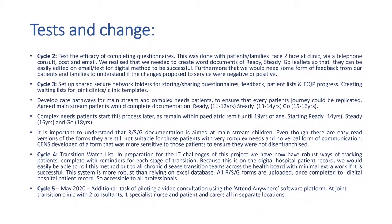And we felt that if this was successful as a system, we could share with other chronic disease transition teams across the health board with very minimal extra work. So once the Ready Steady Go forms are completed, they are uploaded to patients' hospital records on this platform, so they're accessible for all professionals to view.